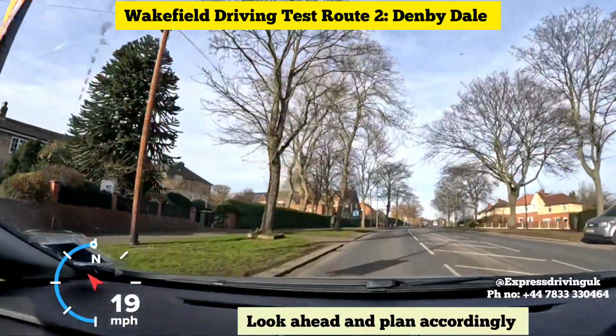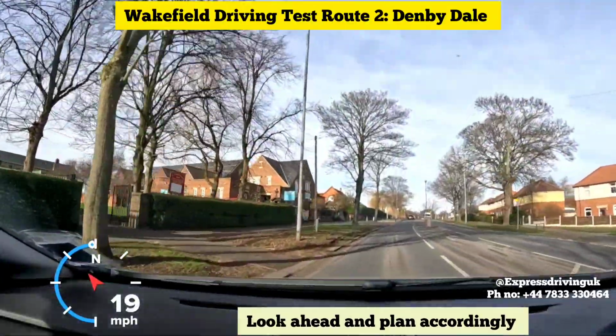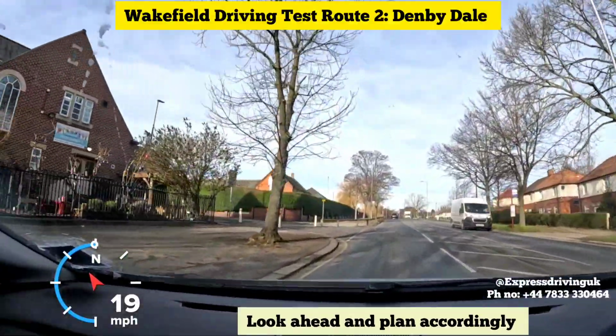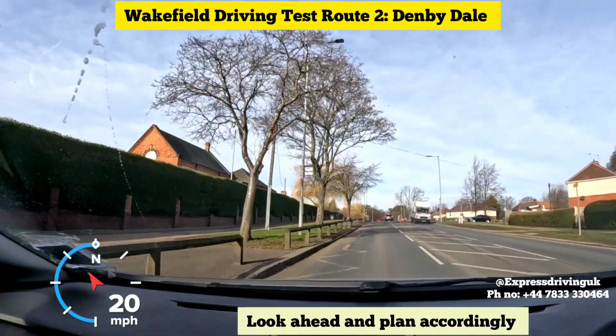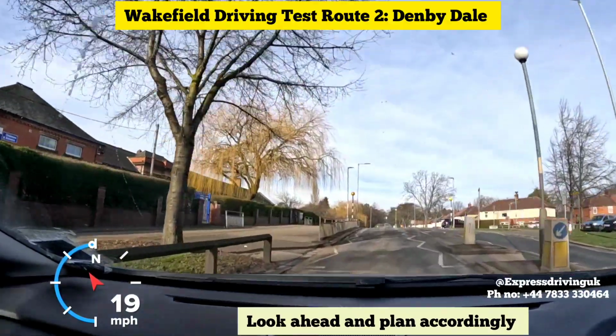And again, it's a school in the vicinity, so be aware of kids, vulnerable people like that. Make sure you scan the crossings, the zebra crossing, as you're coming towards them. Well done. Good scanning there.